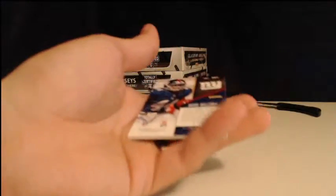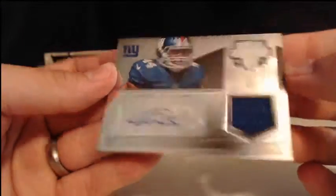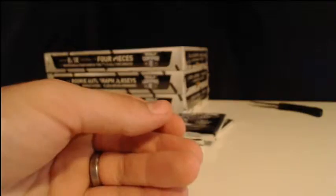We have had some big Denver hits called in some of our football product as of late. Oh, Andre Williams, RPA for the New York Giants. Thought it was going to be another ODB. New York Giants there, Ginger P.